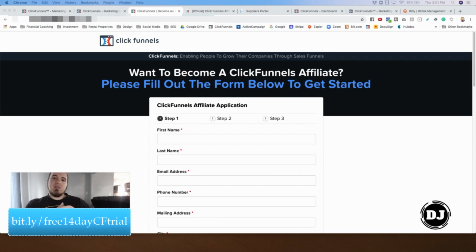Once you get 40 affiliates, you do get bumped back up to that 40% rate, but all the legacy affiliates are going to be locked in at that 40% commission rate.